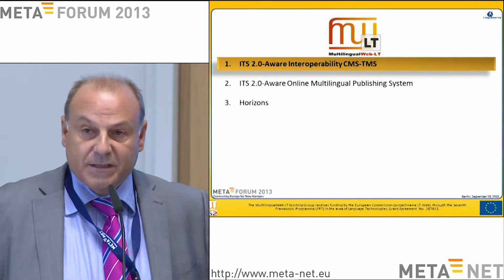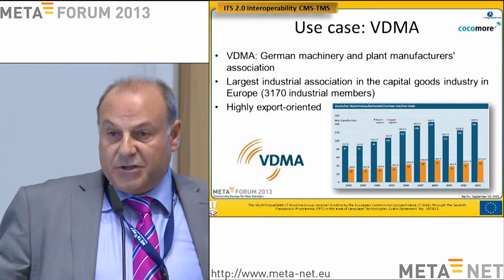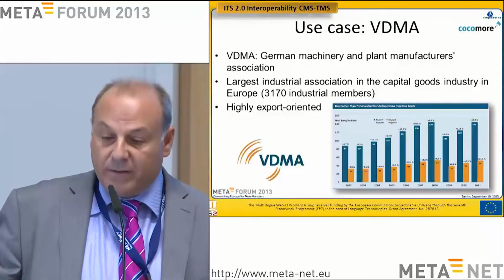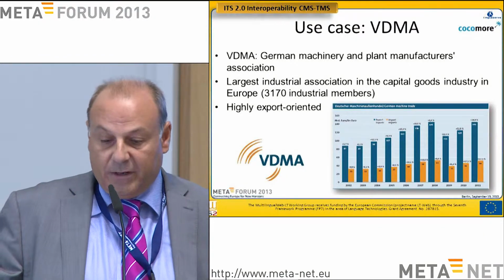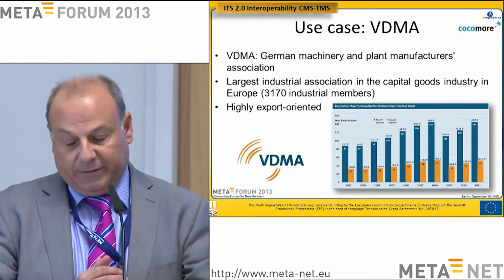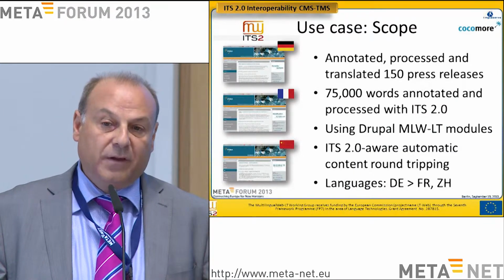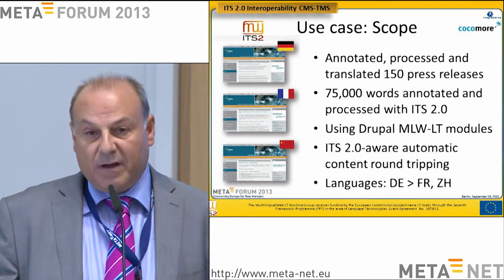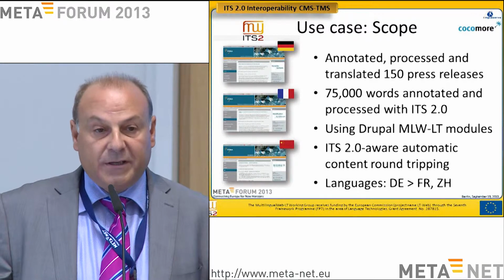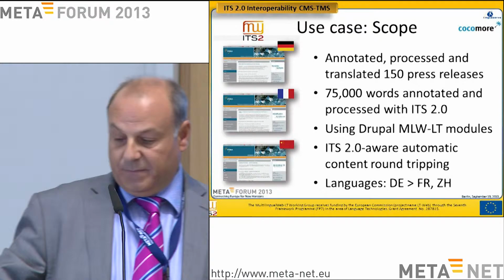So let's have a quick overview of the first use case. As Clemens Vance from Cocomore mentioned before, we collaborate with them. We did that with the VDMA, which is a very large association, highly export oriented. With them, we processed around 150 press releases with more than 75,000 words using Drupal extension models with an ITS-aware automatic round-tripping from German into French and Chinese.